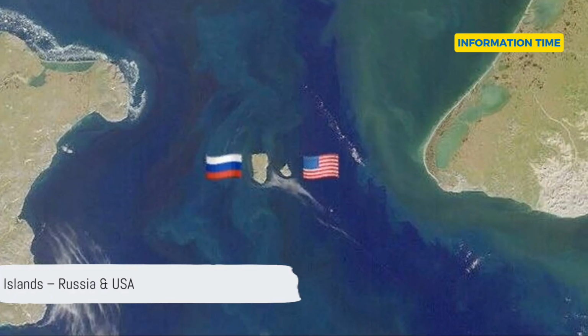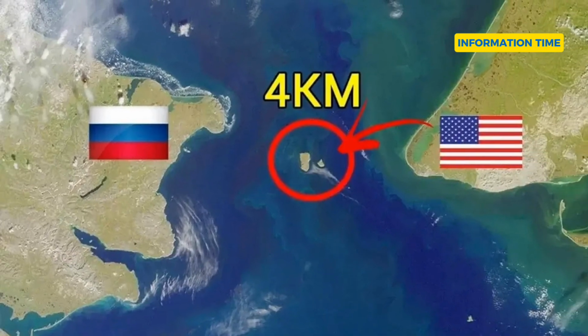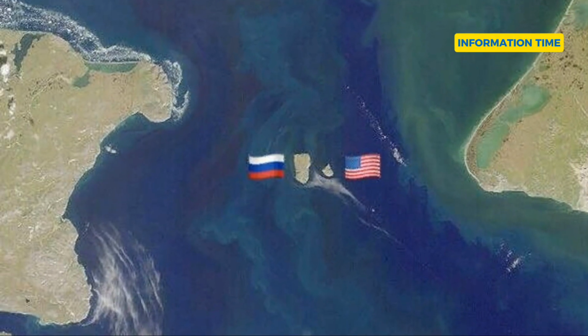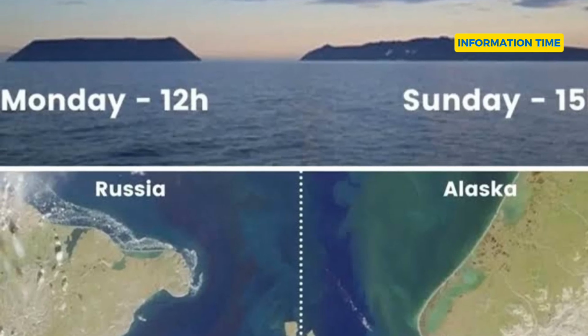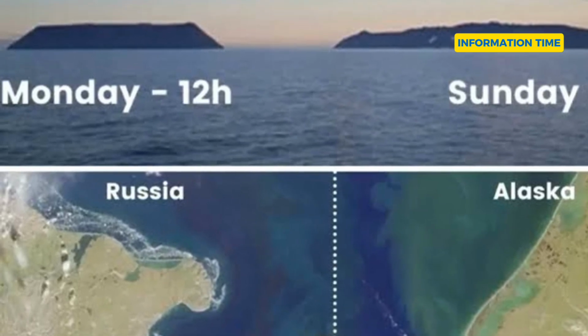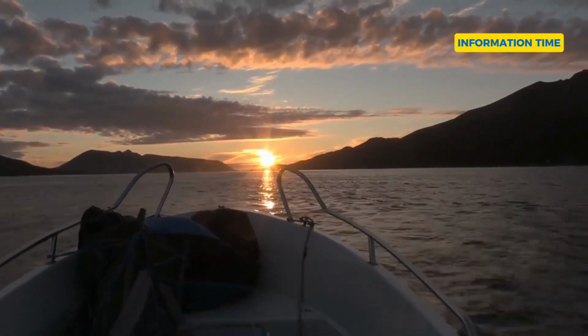Number 2, Diomede Islands, Russia and USA. There are 2 islands just 4 kilometers apart between Alaska and Russia, Big Diomede and Little Diomede. Little Diomede belongs to the United States and Big Diomede belongs to Russia, but there is a 21-hour time difference between them. That's why it's also called the Tomorrow's Border, or the Time Traveler's Line. You can travel a few minutes in a boat and go back or forward a day.